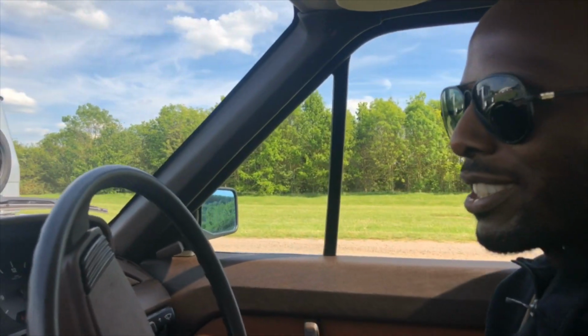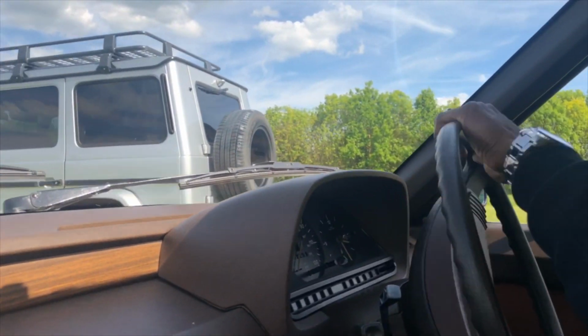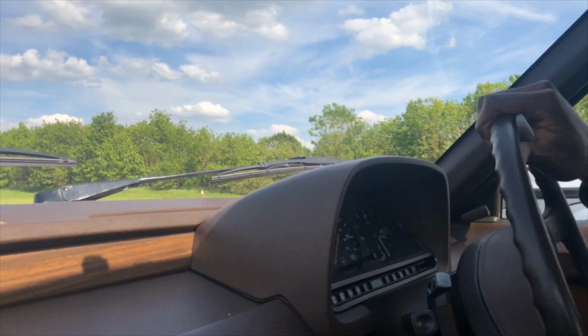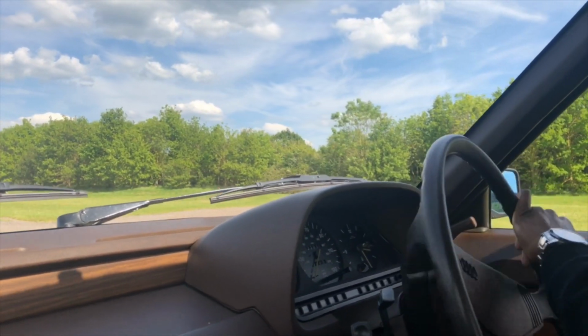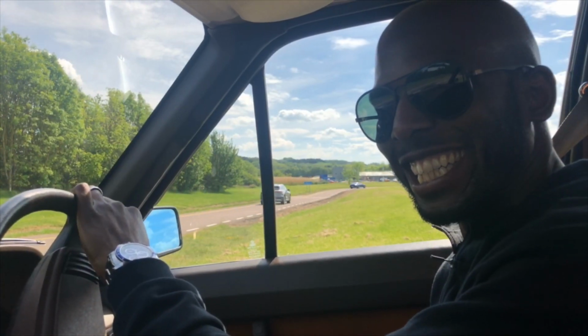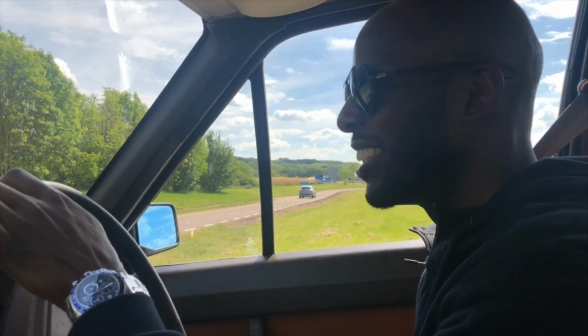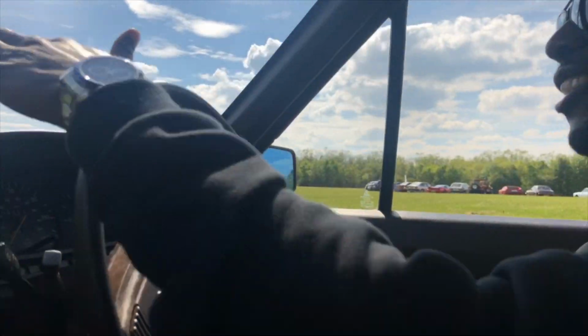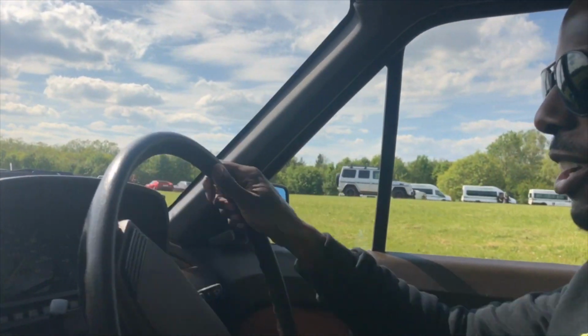It's even nice wood there. That's coming to fashion, man. I've stayed at hotels that have got wood like that. It's a nice low dash as well. Perfect for putting anything on. Nice, straight, long bonnet. Oh, we're off, we're off.